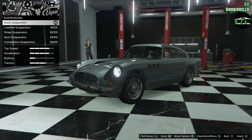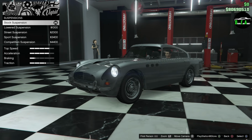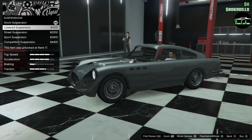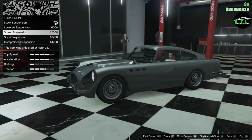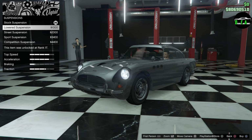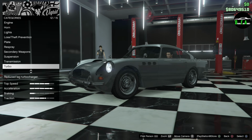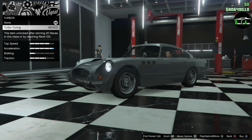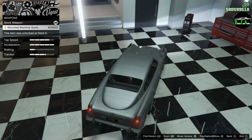I don't remember if you can lower the regular JB 700 this low. That is, and I'll lower it a little bit, but I don't want to go crazy. I do want to keep the classic look to it. I think right there is pretty good. Just lower it one click. I'm going to get so many comments. "You should have slammed it, bro." I mean, if you want to slam a 60s Aston Martin, go for it. Turbo tuning. Alright, there you go.